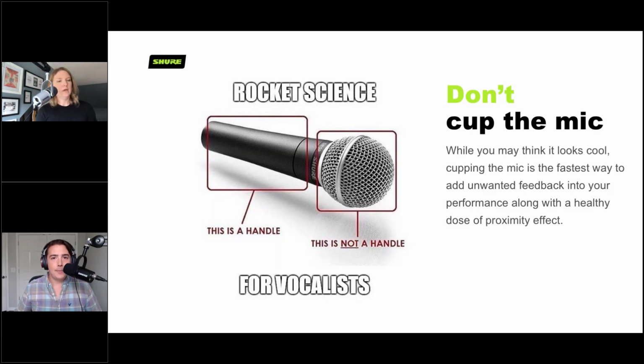But just to demonstrate here again, let me see if I can switch this up. So I have our KSM8 microphone here. I'm going to switch it over to this. Hopefully you can still hear me, Matt. Yes. All right. So this microphone, if I cup it like this, you can see it turns off all the sounds. It makes me sound like I'm in a horrible, horrible space. So again, it's meant to have airflow. It's meant to have sound flow. And if you cup it, you're making it work harder and you're making it work wrong. So don't cup the mic. That's the moral of the story.